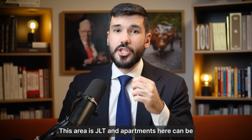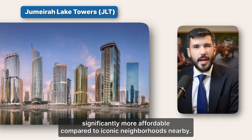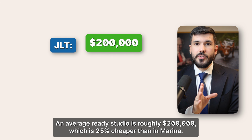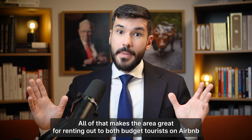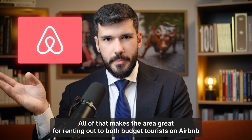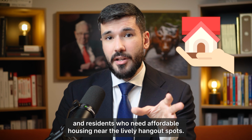This area is JLT, and apartments here can be significantly more affordable compared to iconic neighborhoods nearby. An average ready studio is roughly $200,000, which is 25% cheaper than in Marina. All of that makes the area great for renting out to both budget tourists on Airbnb and residents who need affordable housing near the lively hangout spots.